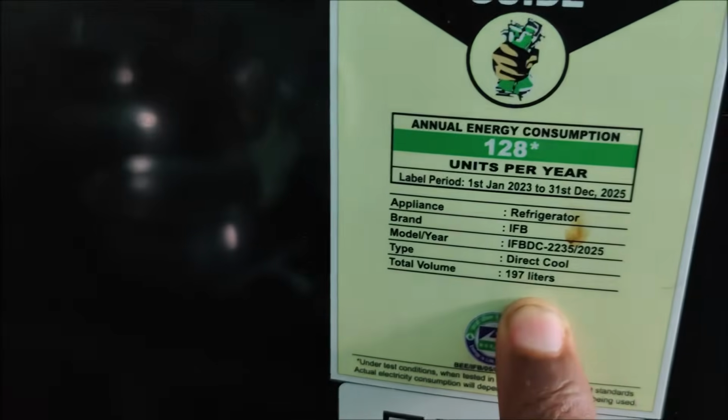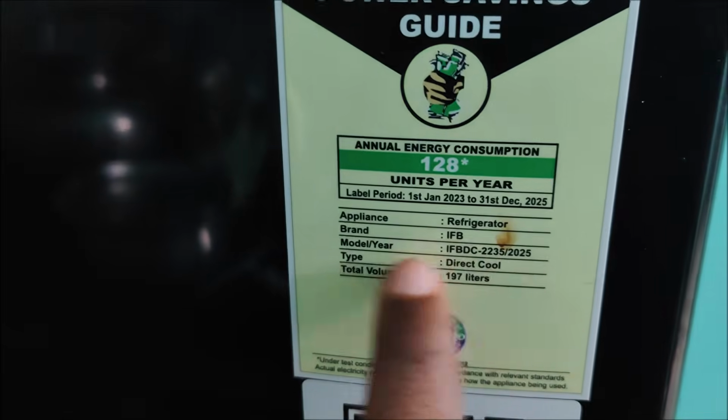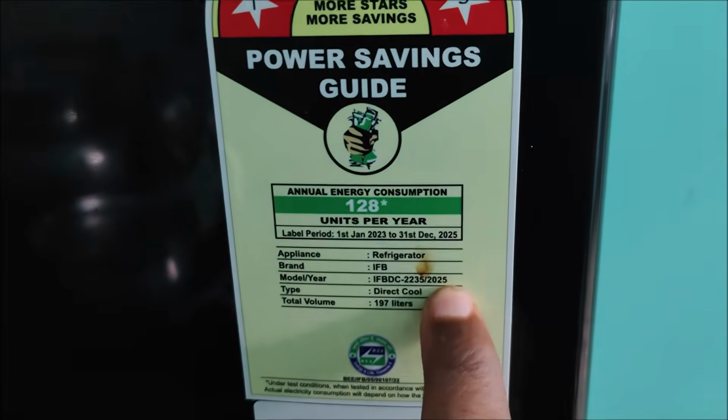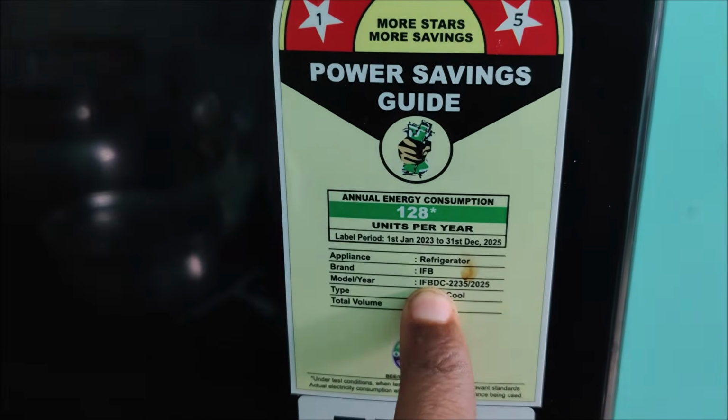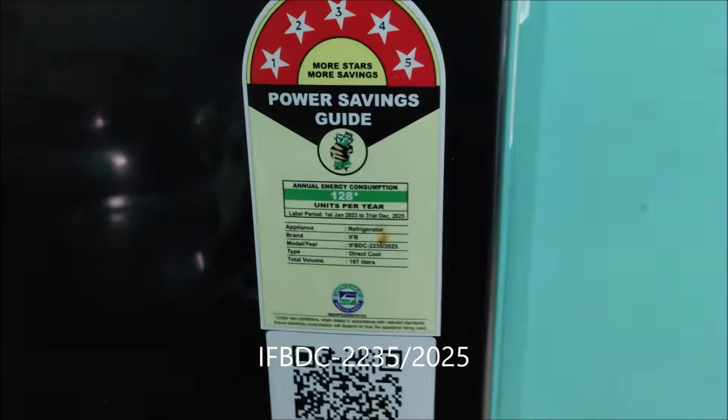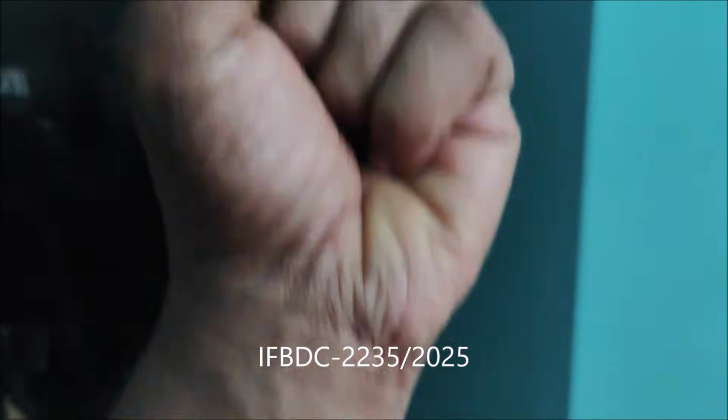Now we'll see the overall satisfaction level and my overall impressions on this IFB single door fridge, which is of 197 liters. See here, 197 liters direct cool, and the model and the year is 2025, this year only, and this is the exact model IFBDC 2235. Okay, so I'll go by series.